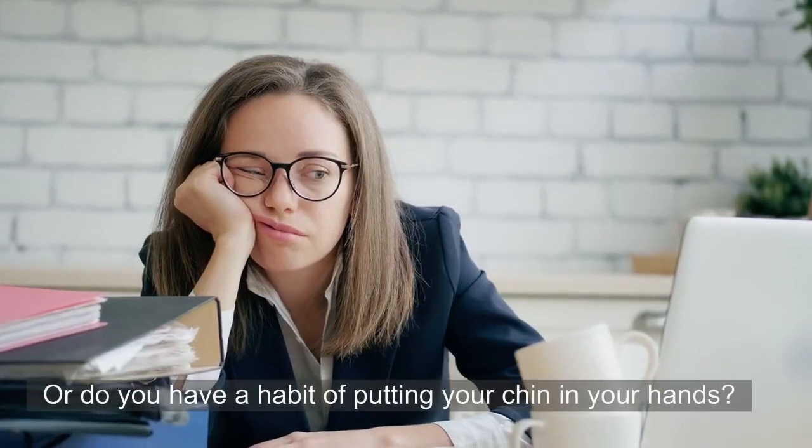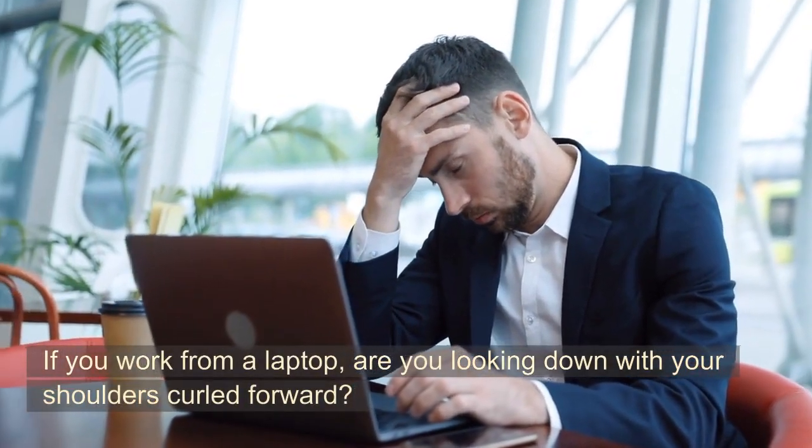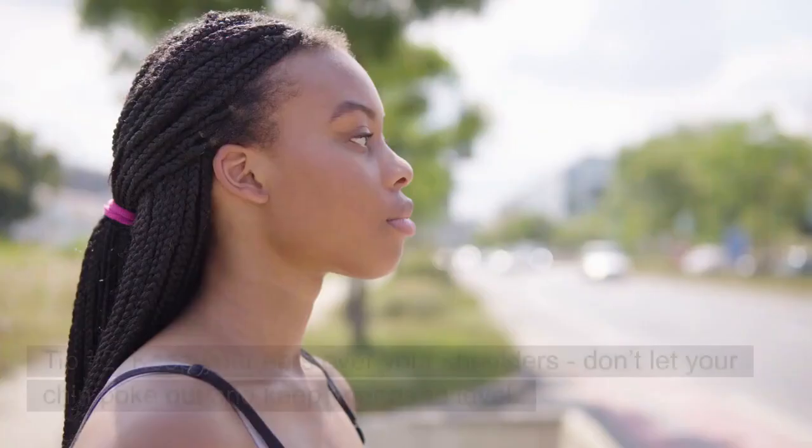Or do you have a habit of putting your chin in your hands? If you work from a laptop, are you looking down with your shoulders curled forwards? Let's go over your pictures in more detail.